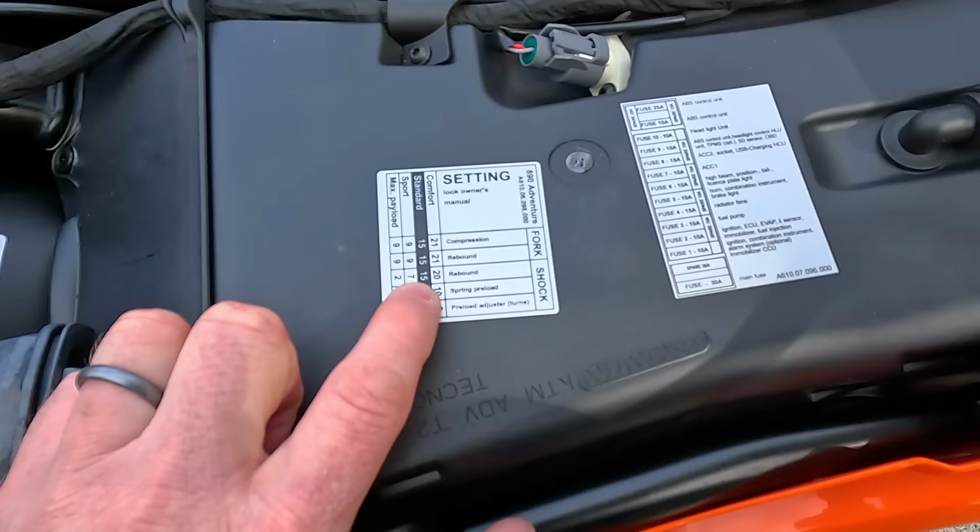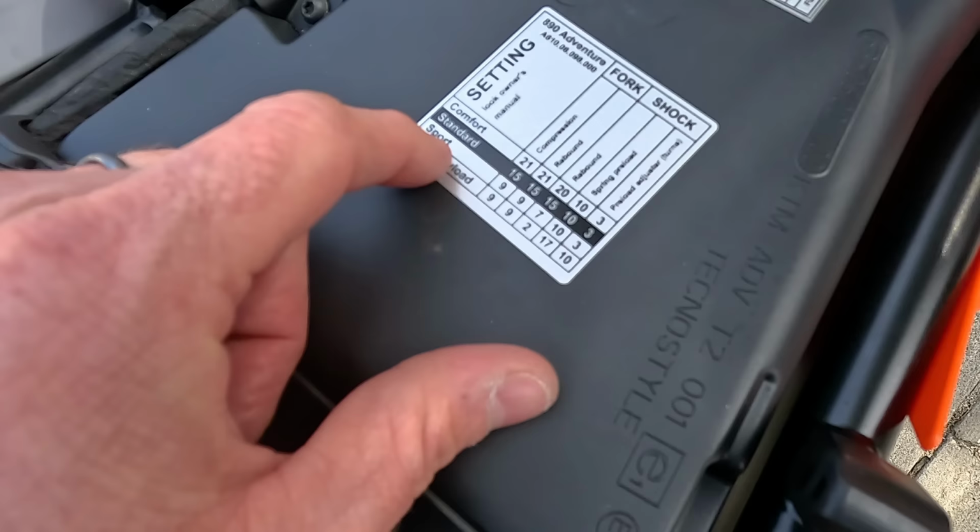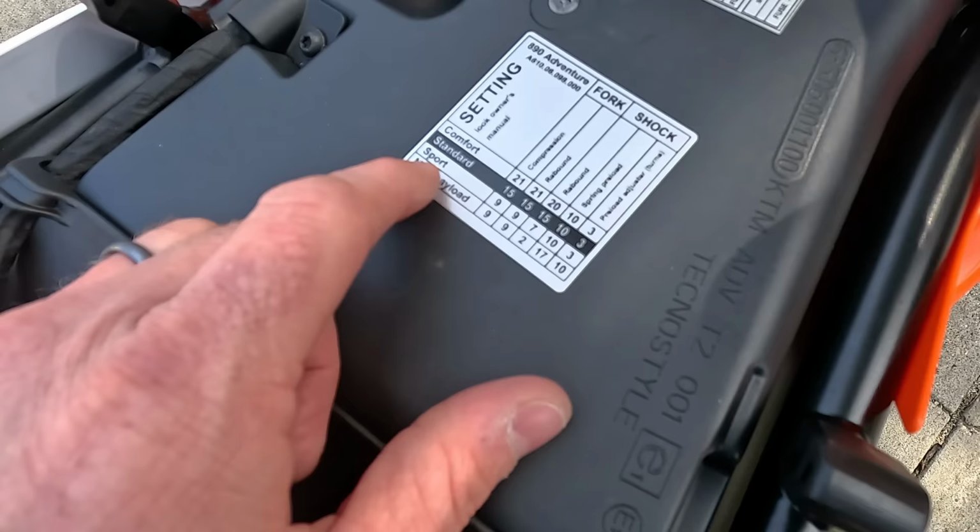The suspension settings, like a little cheat sheet for the suspension, is right here. So you can say, okay, I want standard settings for my fork. It tells you the clickers right here. Standard, the preload adjustments too. Rebound, whatever you want. Sport settings, payload settings, comfort settings. Really convenient to have that.